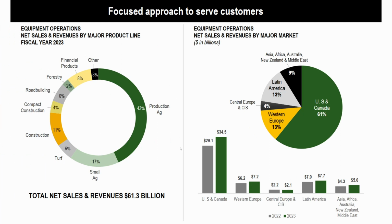When we go a bit deeper into the numbers of the net sales and revenue by product line, we can actually see that the agriculture sector makes up around 60% of the whole business, followed by the construction industry, which makes up around 20%, and the rest is split between forestry, financial products, and other. In the geographic distribution, US and Canada make up more than 60% of the business, followed by Western Europe 13%, Latin America 13%, and the remaining 30% are split between Central Europe, Asia, Africa, and Australia.